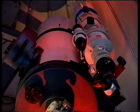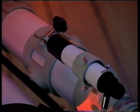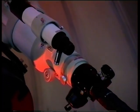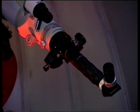What do you use that for mainly? I use that mainly for the larger objects, as you know, where some galaxies are huge. Andromeda is 5 times as wide as the Moon, and even with the Takahashi I can only get 1/5 of Andromeda. The most important device, obviously, is the CCD.